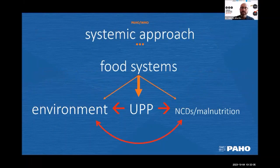And so I wanted to give a quick overview on why it is important and why ultra-processed products are really the driving element of the food systems. They are both impacting the NCDs and other forms of malnutrition, but also the environment itself, because it's a really important matter for all of us as well.